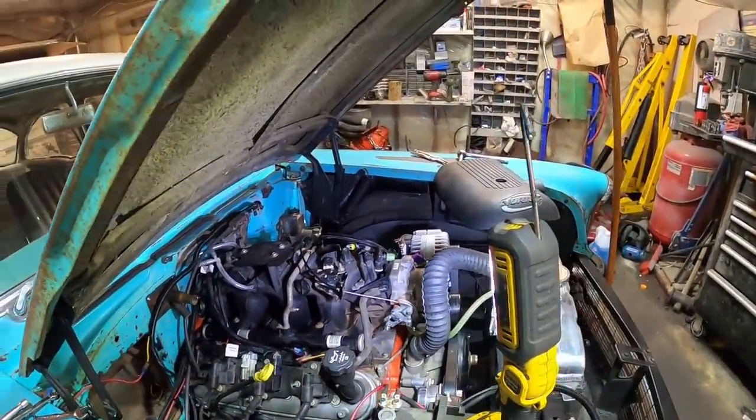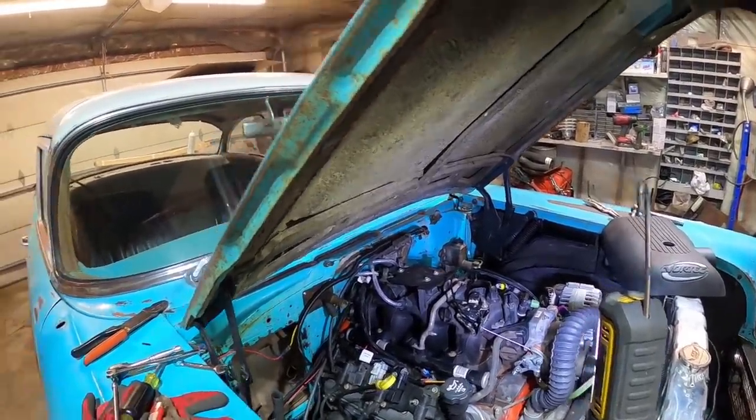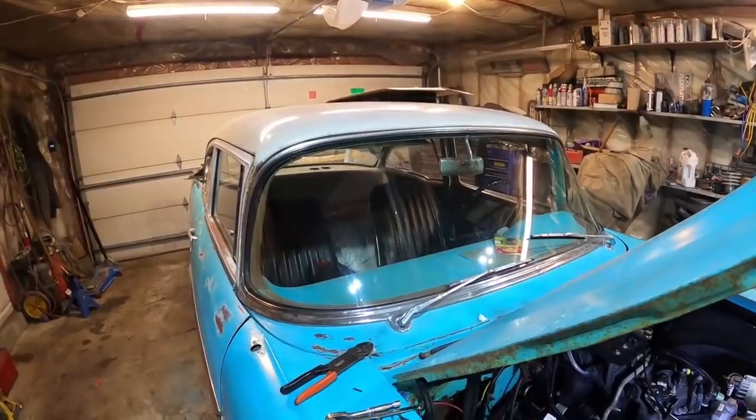I'm happy with it. Put it back together, go take it for a little test drive later on, and next I'm going to work on the interior because it's all full of garbage still.